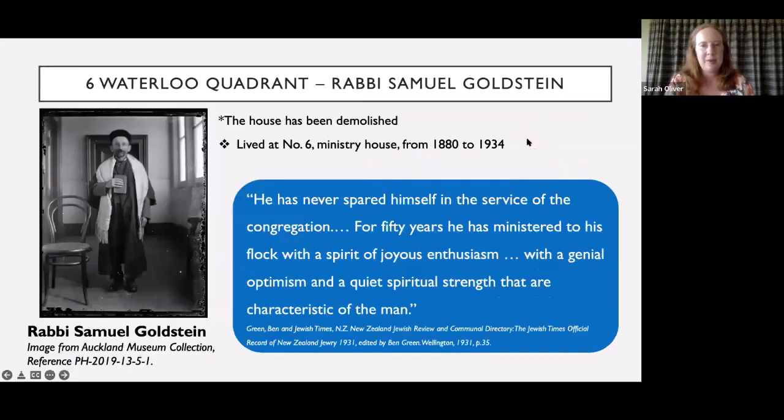Next to them was Rabbi Samuel Goldstein, and his house has also been demolished. He lived at number 6, which was the ministry house that was built when the synagogue was built. He lived there from 1880 to 1934, which is 4 years after he stopped being the rabbi. He was heavily involved in a lot of charities, so he's involved in the RSPCA, the Auckland Public Library Committee, and comes up in a lot of newspaper articles. And he was a founder of the Auckland branch of the Society for the Protection of Women and Children.